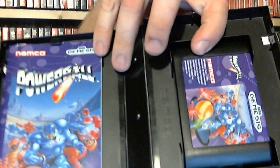And to be completely honest with you, the only reason I bought Powerball for $5 is so I could take the case and put Splatterhouse 2 in it. The reason I went through so much trouble is because the Namco cases say Namco inside. I didn't want to just take one of the Sega or the Acclaim or Konami cases and put Splatterhouse 2 in it because, well, I wanted it to be complete. And it is. It also has, if I can get it open there, a Namco case.